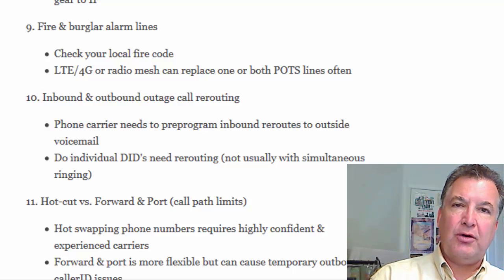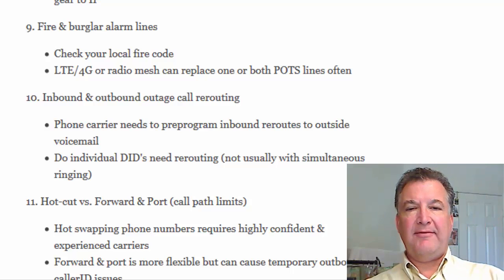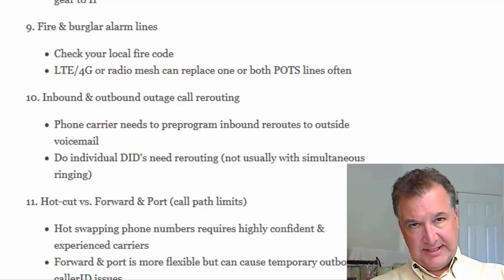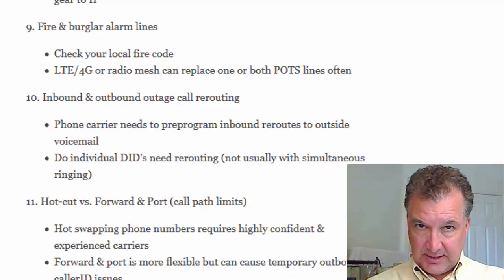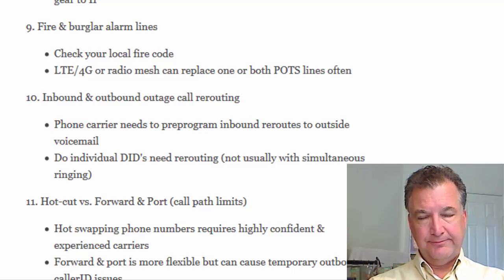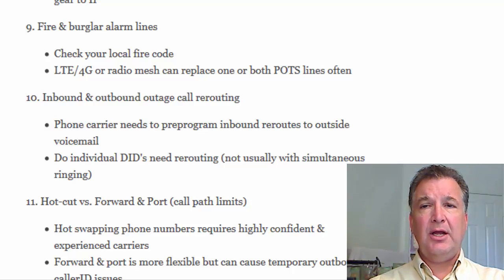Okay, check your local fire codes. A lot of people have specific ideas. A lot of little small townships have specific ideas where you absolutely need 2 POTS lines. We're never getting away from that. And if you don't have it and your building burns down, then maybe your insurance won't cover it. So generally check with your local fire code first.